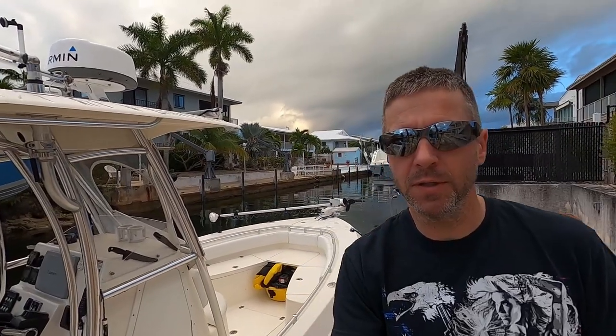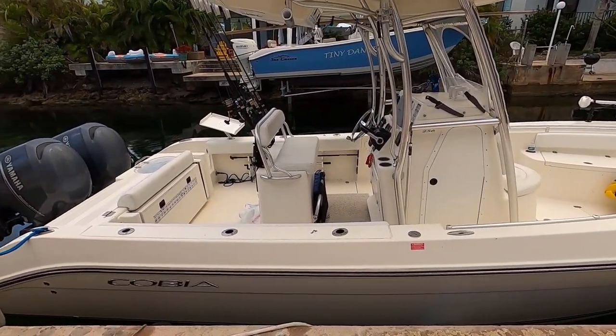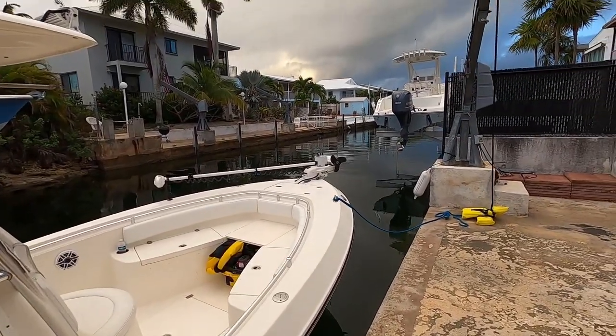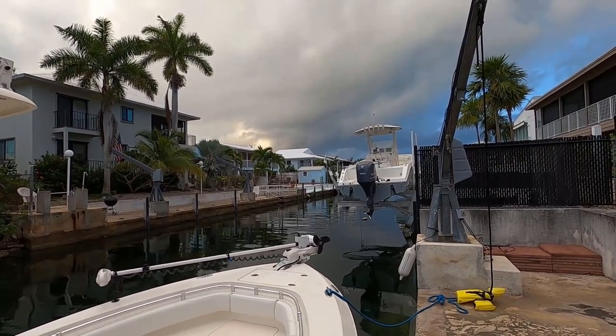We are at Big Pine Key in beautiful Florida. And today we're going to be taking this 27-foot Cobia out for a rip. Our target species will be snapper. Got some raindrops and some trouble finding bait at the moment, but we're going to work through that and get back with you.